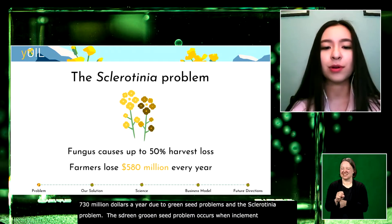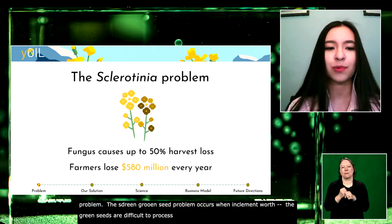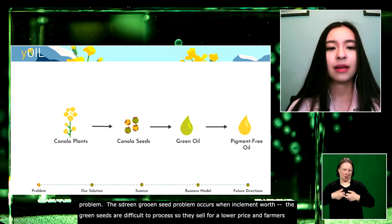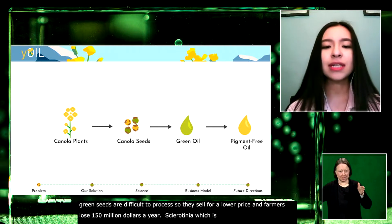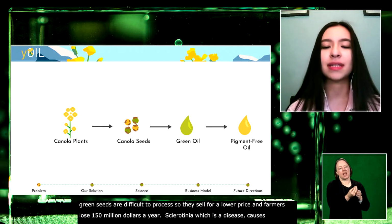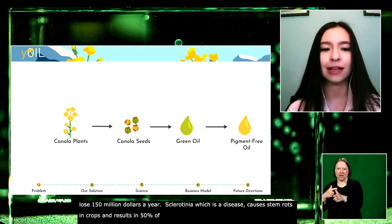Harnessing the power of protein engineering, our goal is to create a sustainable and circular solution to these problems. So the canola oil value chain follows this general pattern. First, canola plants are grown, the seeds are harvested, and then they're pressed into a green oil, which is then processed to yield a consumer-ready yellow oil.